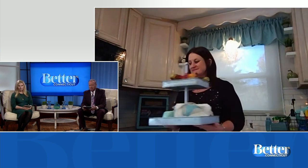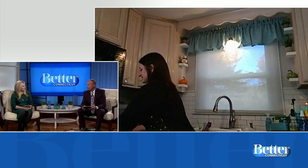Jen, when I open my closets, things fall out of them. No, they don't. You're so neat. No, my plastic containers where I store them. Oh, yeah? Yeah, they're starting to fall out of the closets. Like, how do I adjust cabinet shelves?